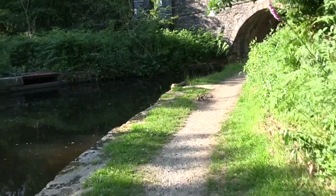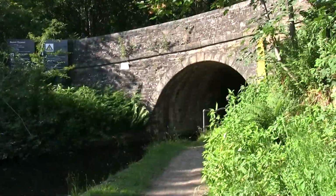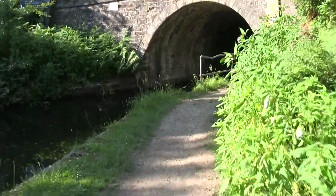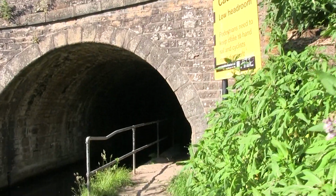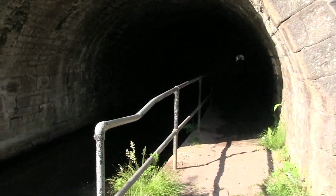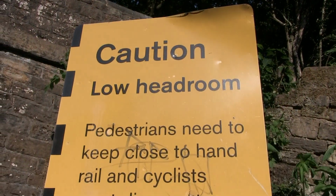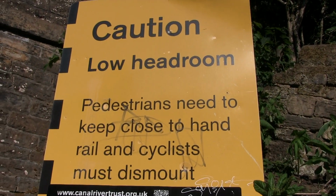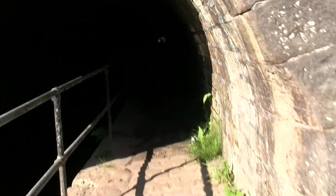Right, here it is. Scout. Oh, I think we can get through. Oh my word. I wasn't expecting this. Hey, we can. There's a towpath right through. My word. Low headroom. Pedestrians need to keep close to handrail. Cyclists must dismount. Well, yeah, I would think that's a reasonable thing to do.